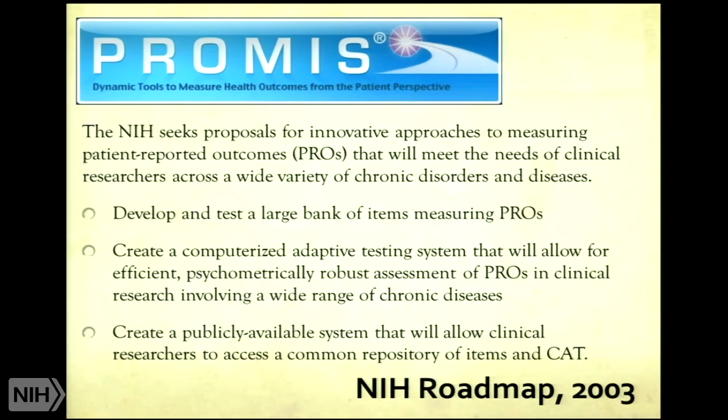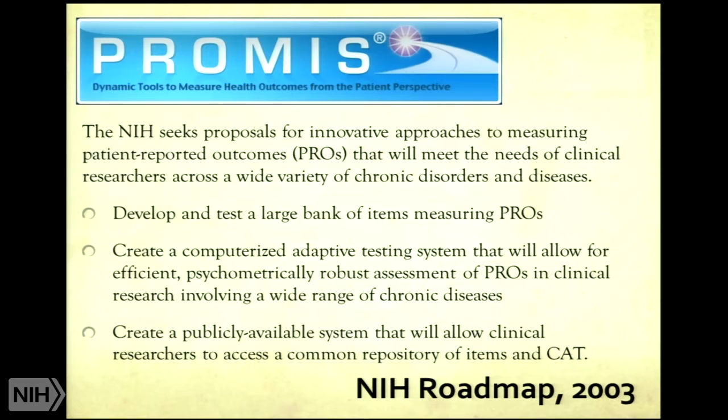And we heard from the people who were having these ideas close to a decade ago for the PROMIS. But development has a large bank of items measuring PROs. This was a relatively strange concept a decade ago. Now we talk about it, oh, we're doing this, we're doing that, we've got PCORI, we're using here and there, but really people weren't thinking in these terms.